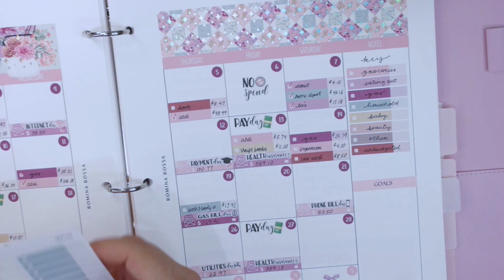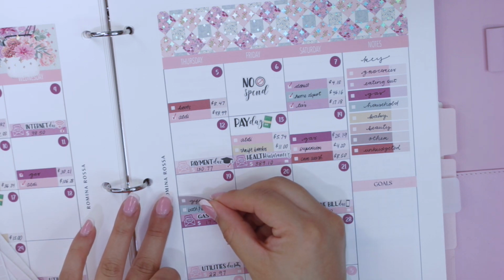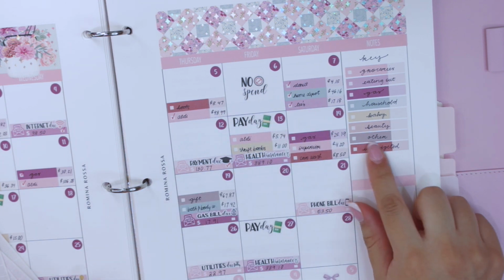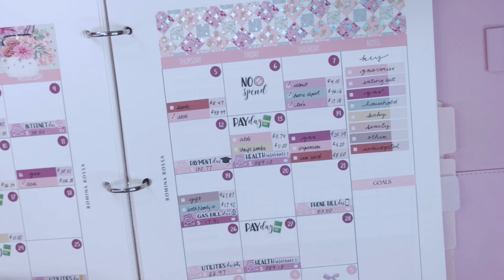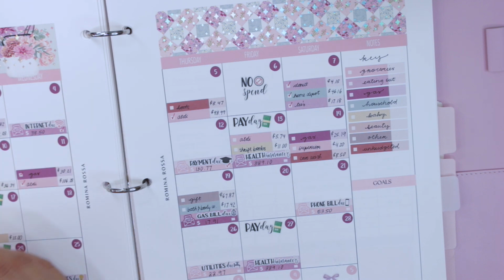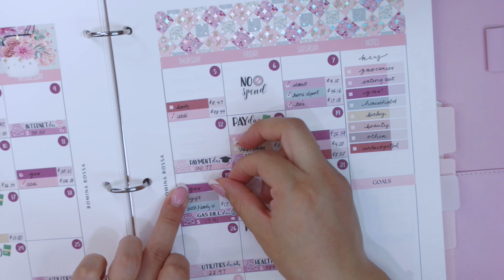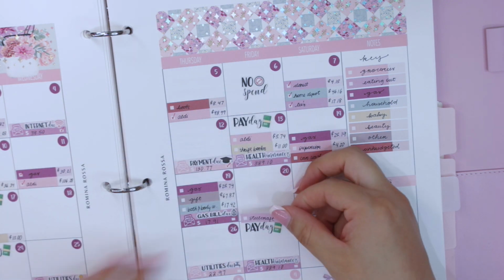Then we have some gifts. I have a gift of $67.87. For gifts, I use the other sticker because it's not something that I weekly check in for, but it is in our monthly budget. So gift, Bath and Body, and we have a gas expense of $25.74.